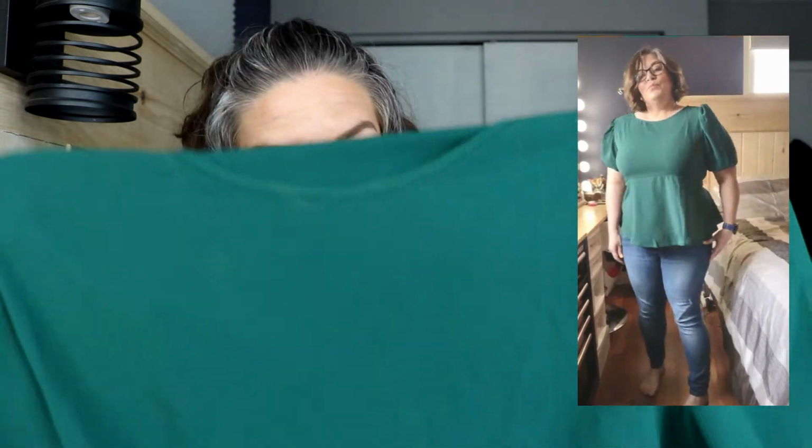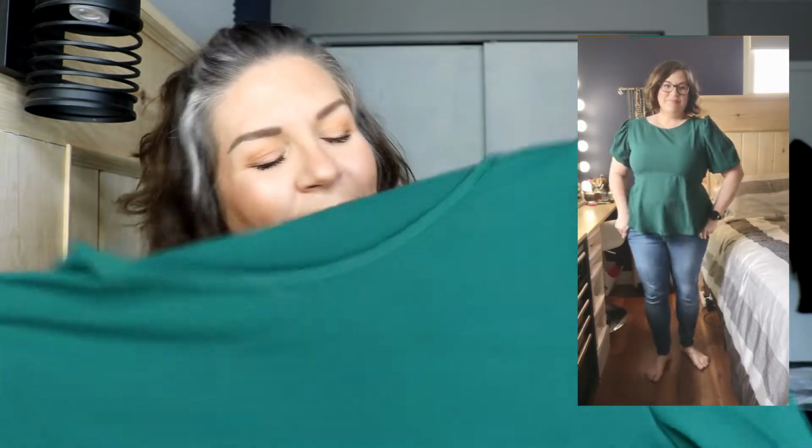But again, it's not to the point where I can't wear it, and because it's got that tie in it, it really does look nice. So I do enjoy it. I just wish I would have sized down one. But this is what this one looks like. Oh, in case I forgot, that was 16 Canadian dollars.